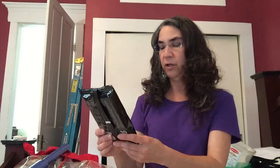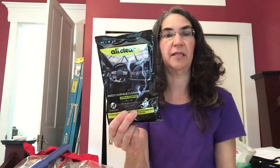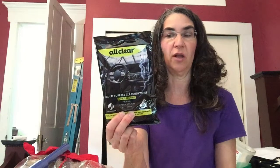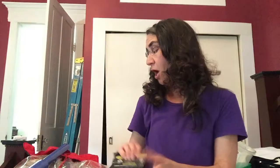Yeah, I got these all clear multi-surface cleaning wipes. I don't really care for them. And when I cleaned my car, this is not even what I used. When I did the car clean out, I didn't use them. They weren't very moist. I think I'm going to put these in the declutter pile.